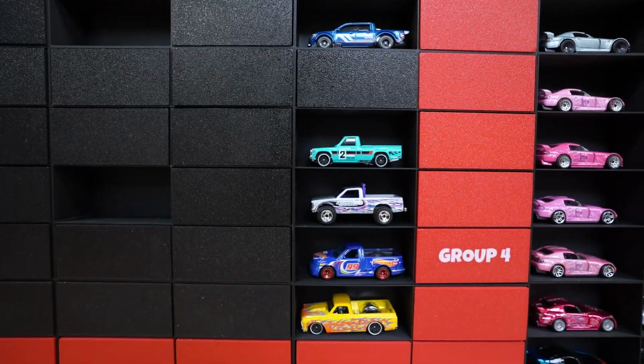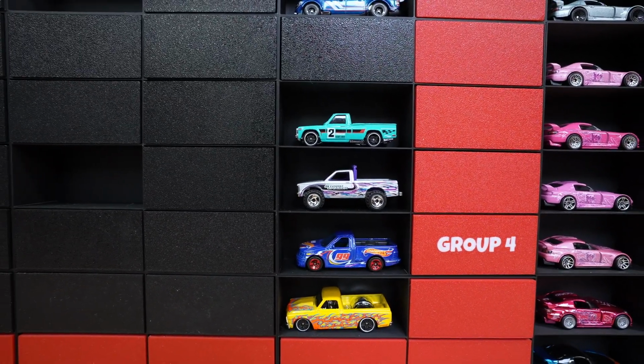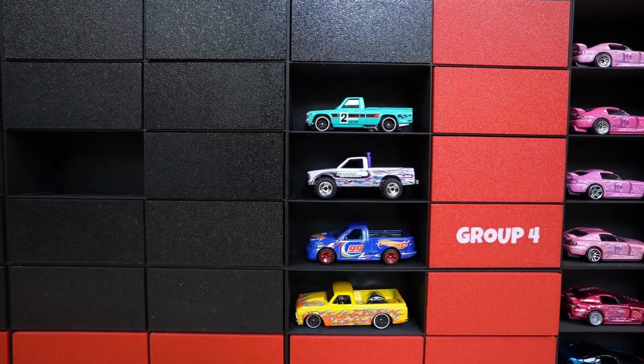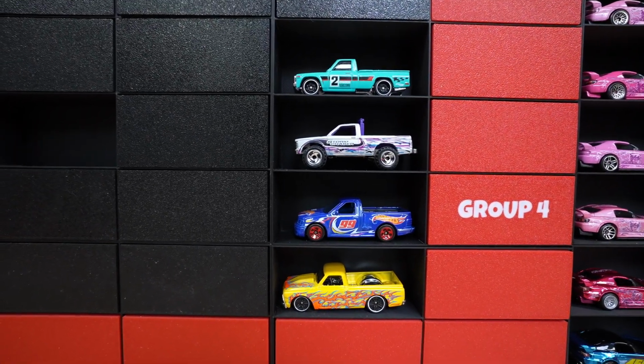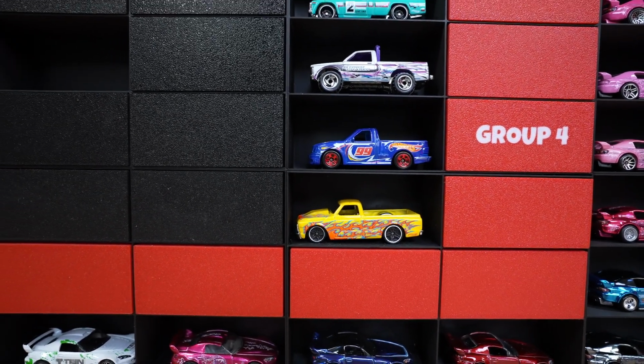And then hopping down to Group 4, we have the Mazda Ripu. We have the Storm Chaser. Not really an actual truck, but it looks like it's some sort of Chevy pickup. And then we have the F-150 Lightning. And last but not least, the 67 Chevy pickup with those flames on the side.